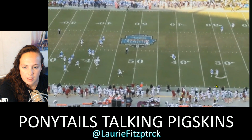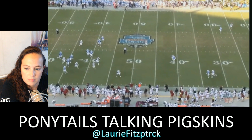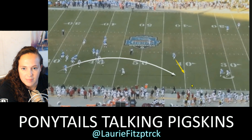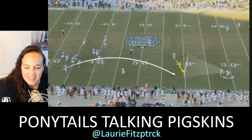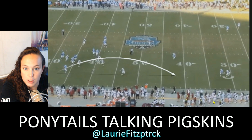You have Jaycee Horn and his receiver coming back to the ball, and then you have this wide receiver coming across the middle, and he's gonna leave his guy and anticipate that throw. Here we go. He anticipates that throw, and he meets the ball right at the catch point.